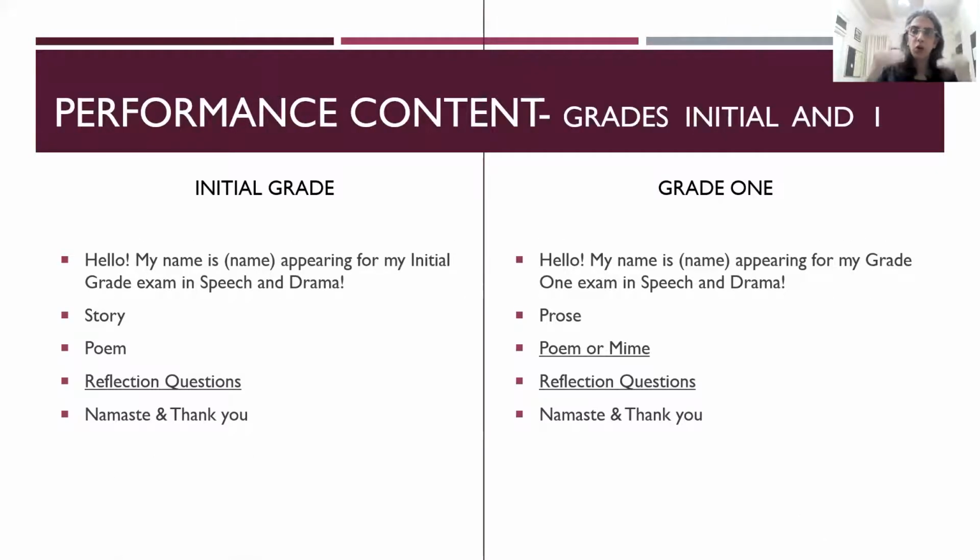Now, the flow of the exam, how will you record it? For initial grade, you have the space ready and they're standing there and they will say, hello, my name is Nerges Dodhy and I'm appearing for my initial grade exam in speech and drama. Once they say that, they will start with their story. They don't have to say, I'm going to say my story or my poem. Just start off: The Three Angels, story from Cuba.